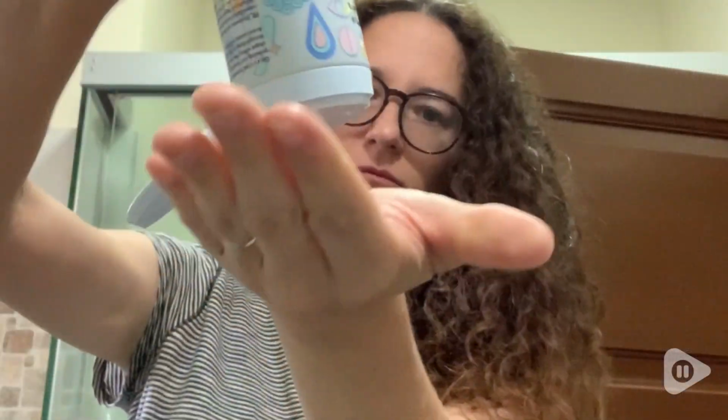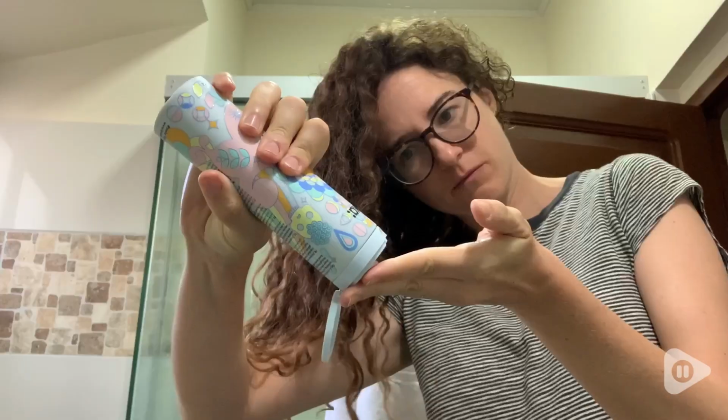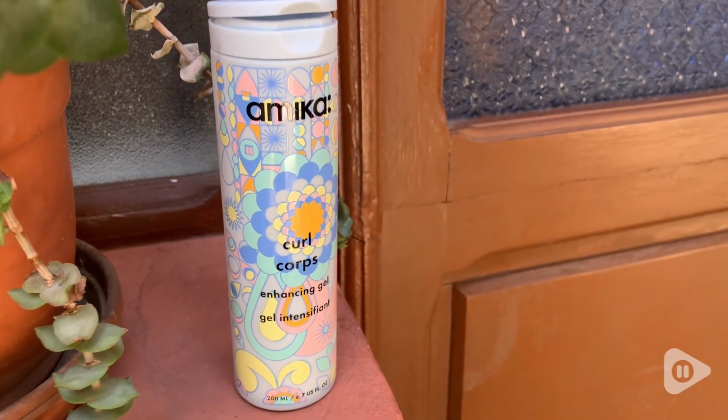My hair is a lot frizzier and curlier. My hair is 75% dry at this point, and I'm just raking it through, and I love that it does help to separate the curls. It keeps the frizz away, but it doesn't weigh my hair down as my hair is thin. So this works into the hair like a thin gel, but it doesn't leave a cast or a sticky film on my hair. Another thing I love about this product is that it smells so good.